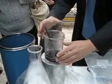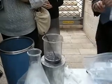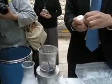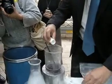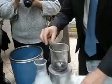Okay, right now we have that, and we're going to add C. C is sodium dicyanide. And sodium dicyanide is a reducing agent. And this will actually dissolve the dye. Yeah, we're good.